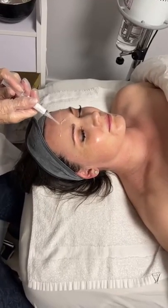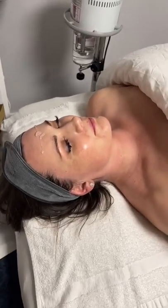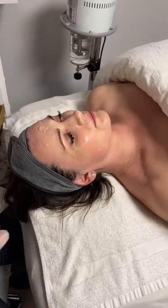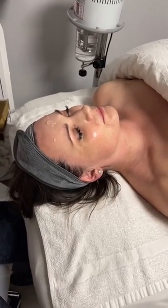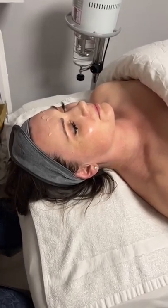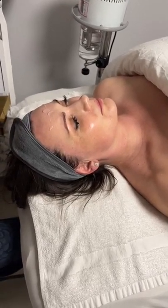And I'm using hyaluronic acid to microneedle. Most of you have probably heard about hyaluronic acid. It's in a lot of skincare products. In any skincare product, though, the problem is that it's a humectant and it only sits on top of the dermis. It's a very big molecule. The only way of getting it past the dermis is by microneedling it in.